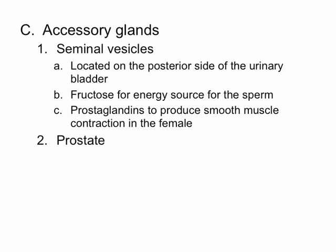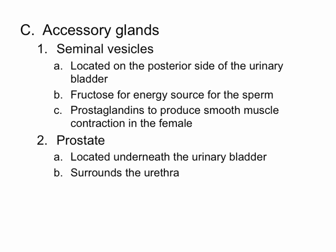The prostate gland is another of the accessory male sex organs. This is located underneath the urinary bladder, and it completely surrounds the urethra. So the urethra is going to run right through the center of the prostate, which is why you see all the commercials on TV for an enlarging prostate, having a man maybe need to go to the bathroom more frequently, or even inhibit that flow of urine.